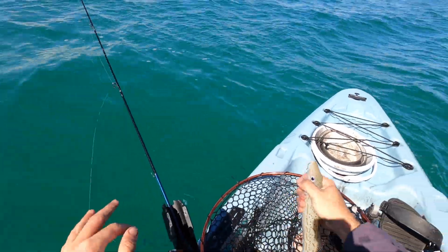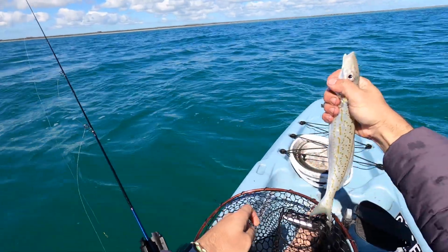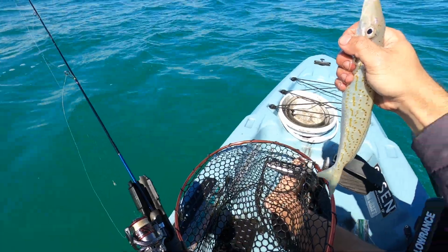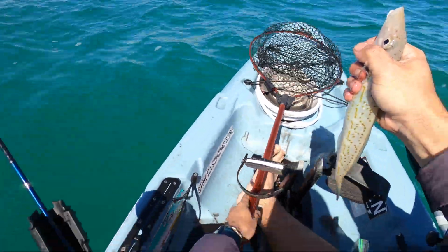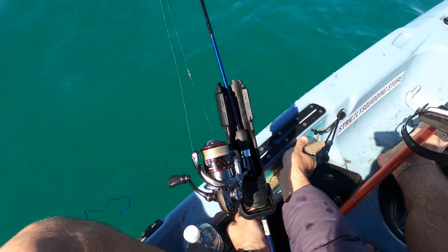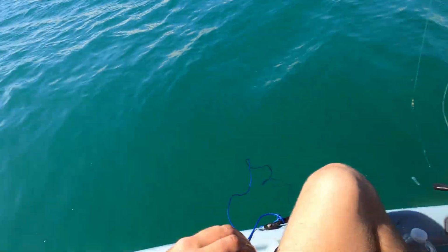Have a go at that. That is a wonderful size King George. That'll be around the 33 centimeters, I reckon. 34 centimeters. Just legal, I reckon. Good eating size at that as well. Let's have a squiz on the measurer here, just so I get mine. Yeah, 33, 34. On the money.